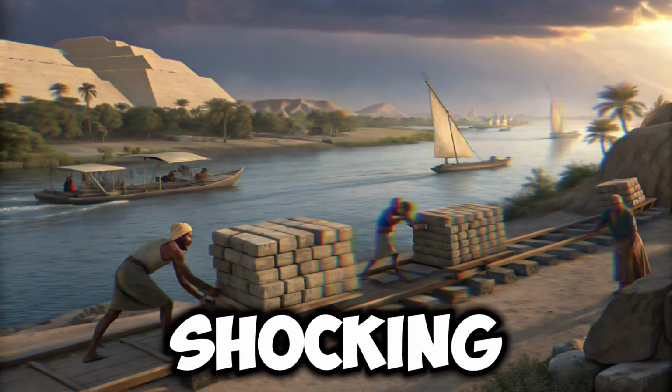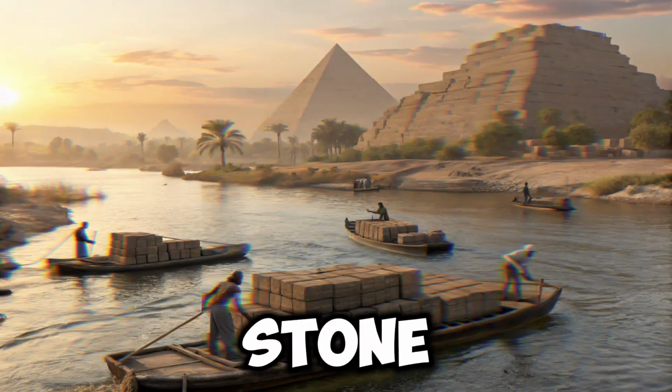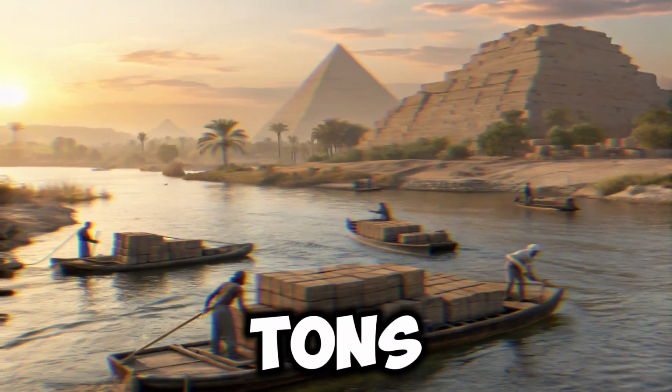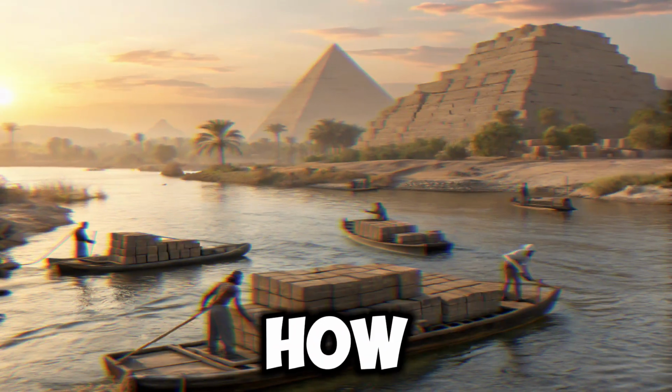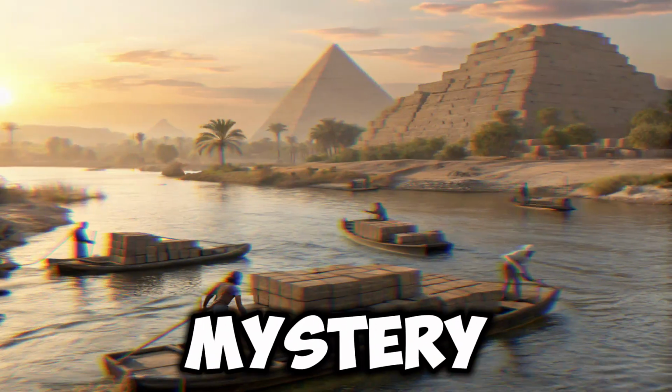But here is the shocking part. The pyramid was built using more than 2.3 million stone blocks, each weighing between 2 tons and 70 tons. Now imagine, without trucks, without machines, how were these massive stones transported? This is the first great mystery.